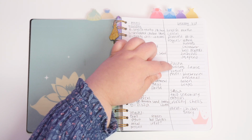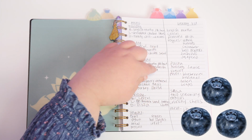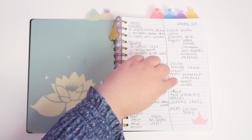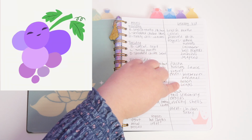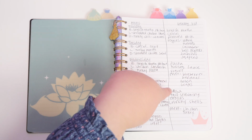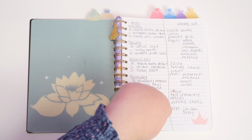Make sure you have pasta, tomato sauce, yogurt, which is from the snack, fruit. What fruits do you want? Well, I need to make sure I have blueberries for my blueberry oatmeal. I need to make sure to have bananas for my peanut butter banana sandwich. I always like to have frozen fruit to make smoothies. And then grapes are my absolute favorite, so I add those to the list. And then for the main dish, the meat, the protein, you're going to want your salsa, your taco seasoning, your tortillas, your crunchy shells, and of course your meat.